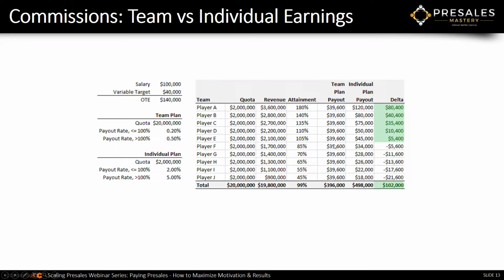If we look at the team plan, in aggregate, the team did 99% of quota. They had just under 20 million. What that means is everybody on the team is effectively getting 99% of their variable target, or almost $40,000. Decent turnout? Sure. Under the individual plan, however, you can see that those folks that overachieved on their plan made substantially higher payouts than they would have under the team plan, even though it's the same total aggregate sales.